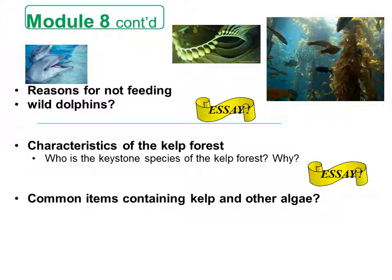So it uproots the kelp, and the kelp will just float away. So it's not just grazing on it. It's killing the kelp, which removes not only the primary producer there, but also the habitat for all of those organisms. The sea otter eats the urchins. If the sea otter was not there, the entire kelp forest would be destroyed. So that's why it is considered a keystone species.